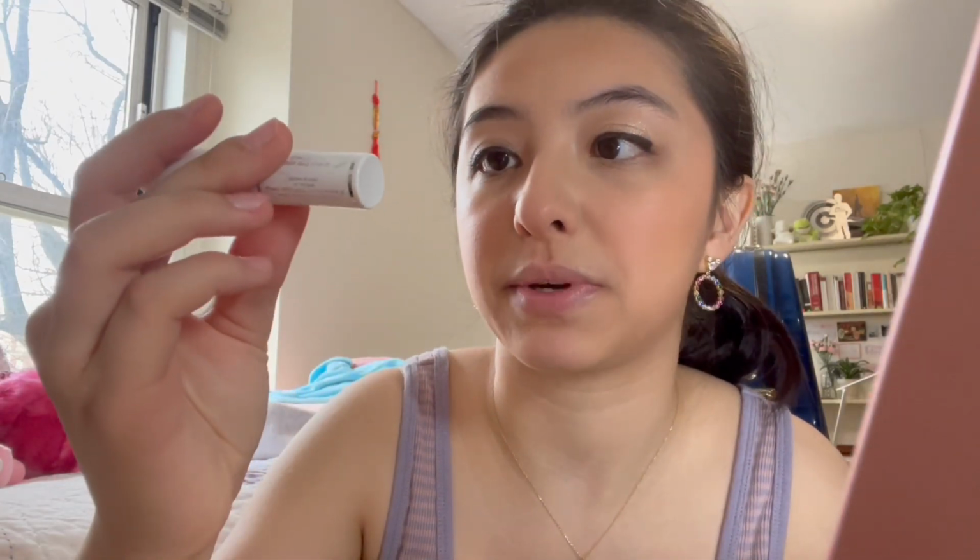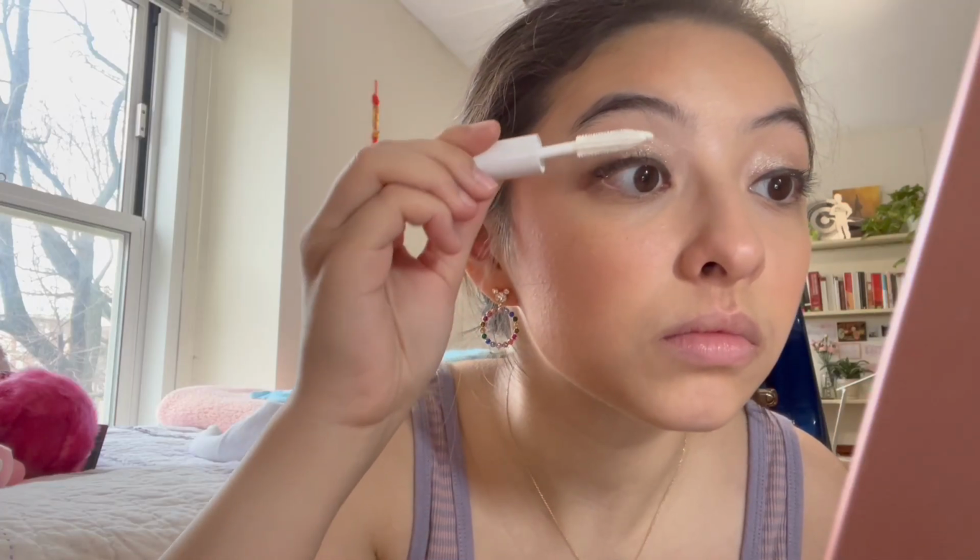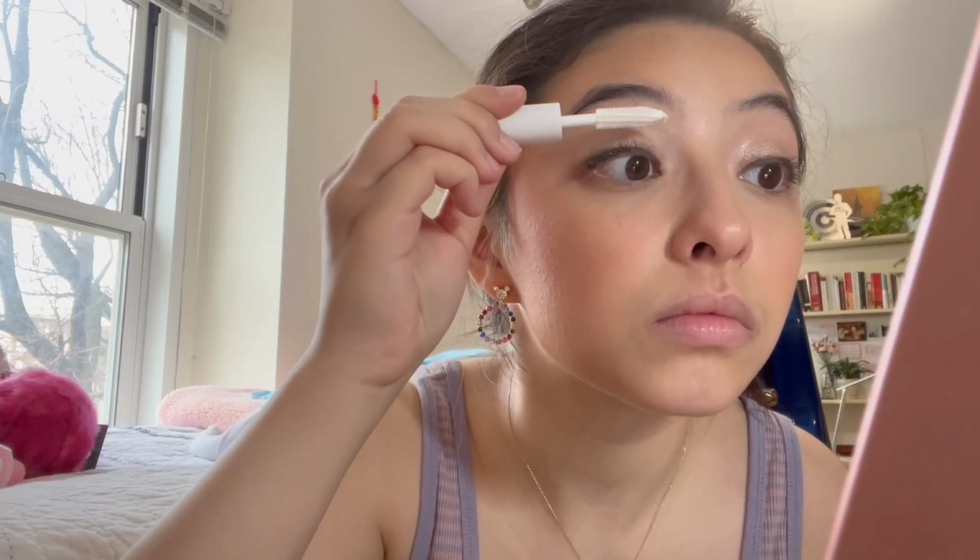Lashes. I'm gonna put like a mascara primer on first. This is the Dior Show Maximizer 3D Base Serum Mascara. I have a lot of options for mascaras. But I think the one that I'm actually going to use today is this one from Clinique. It just works really well for me, and it's the one that I'm most used to.